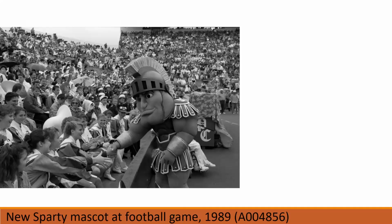So by the mid-1980s, it was clear that Sparty needed an update. Inspired by the University of Wisconsin's Bucky Badger, drawings of a more buff Sparty were made by the Alumni Association's graphic designer. And those were employed more as drawings, not necessarily the mascot. But inspired by those drawings, a group came together, and in 1989, they revamped the Sparty mascot.